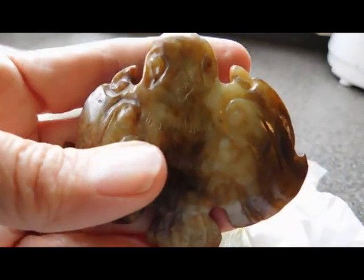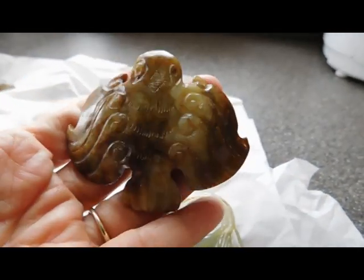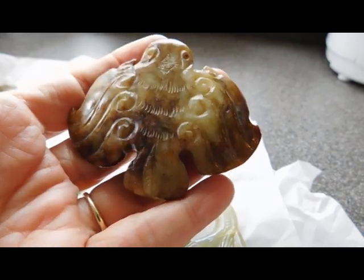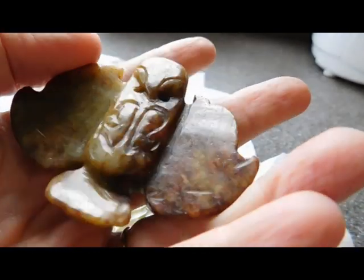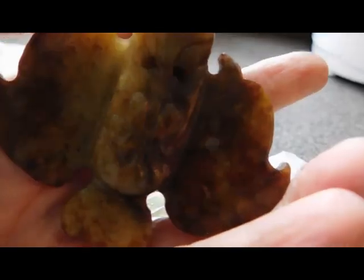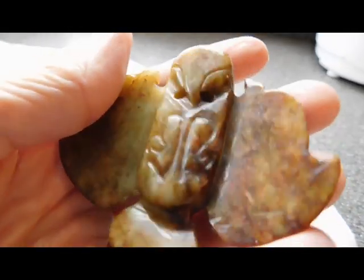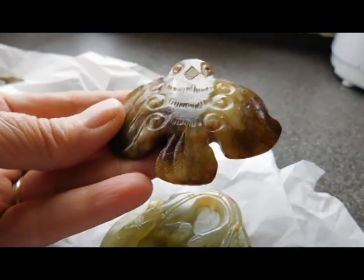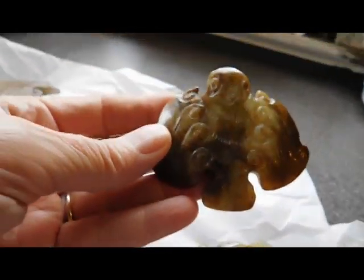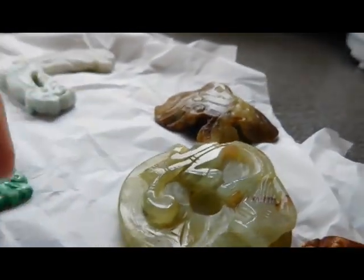Now check this out. This is a bird. There he goes like that. Some kind of bird. I don't know what kind of bird. But it's got some symbols on the back, or maybe that's just his feet. There's where you string it, I guess. I'm going to have to do some research on how to describe these and what their functionality is. I don't really know. I just was really drawn to them. For some reason, I just thought they were so cool.